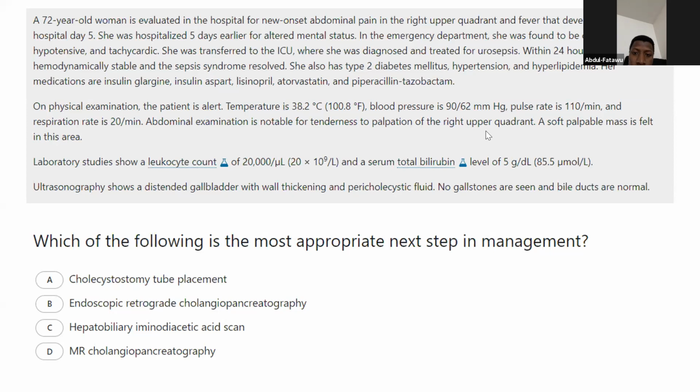She also had type 2 diabetes mellitus, hypertension, hyperlipidemia. Her medications include insulin glargine, aspart, lisinopril, atorvastatin, and peptazo. On physical exam, the patient is alert. Temperature is 38.2, so still feverish. Blood pressure is 90/62. Pulse is 110, and respiratory rate of 20. Abdominal examination is notable for tenderness to palpation in the right upper quadrant. A soft palpable mass is felt in this area.